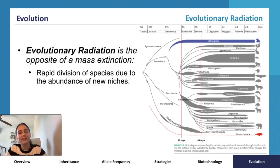In contrast, a mass extinction event is marked by a sharp decline in biodiversity, where a significant portion of Earth's species are lost over a relatively short geological time period. These events often result from catastrophic environmental disruptions like asteroid impacts, volcanic eruptions, or dramatic shifts in climate. And these mass extinctions often lead to the abrupt disappearance of numerous species, which cause ecological upheaval and the restructuring of ecosystems. In essence, evolutionary radiation is the rapid increase in diversification, while mass extinction is the rapid decrease in diversification.